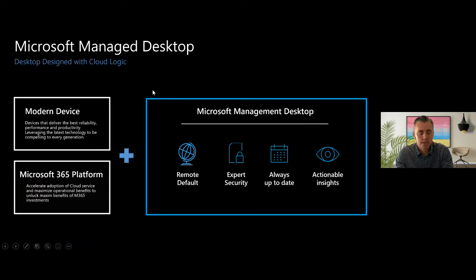So let's just build this up. So Microsoft Managed Desktop builds on the foundations that are provided by, firstly, the Microsoft 365 platform that I've mentioned before. So the best of Windows 10, the best of Office 365, and our enterprise mobility and security capability. That provides us the foundations, the insight foundations, and the technological foundations to deliver our service.